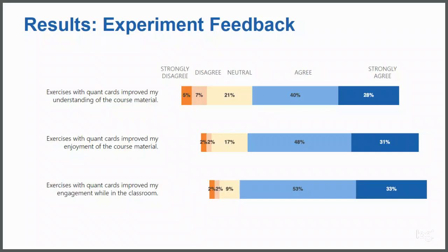So did students feel that quant cards improved their understanding? We have overwhelming agreement: 40% agree, 28% strongly agree. Did quant card exercises improve their enjoyment of the course material? Again, overwhelming agreement: 48% agree, 31% strongly agree. Did quant card exercises improve their engagement in class? A much clearer result than we saw in the previous graph. 53% say that they agree it improved their engagement, and 33% say they strongly agree. So we have 86% saying some level of agreement that their engagement in class was improved.